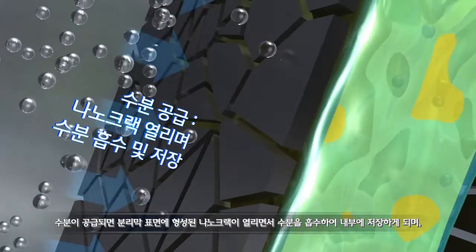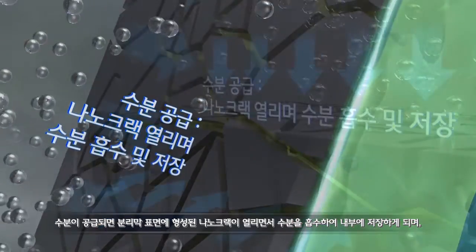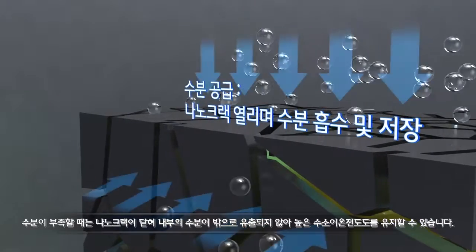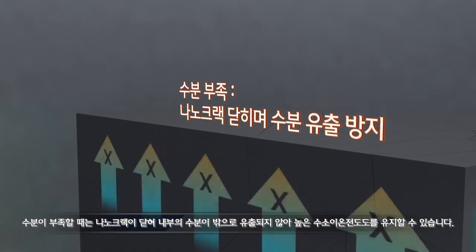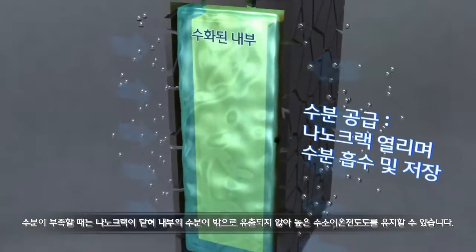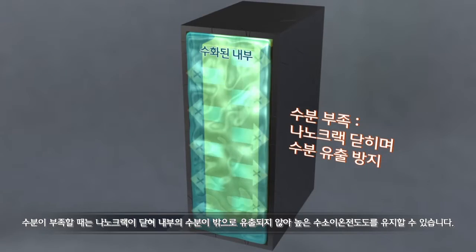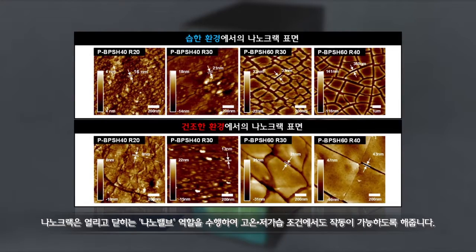When moisture is applied, the nanocracks on the surface of the membrane open, absorb, and store the water inside. When there is not enough moisture, the nanocracks on the surface of the fuel cell membrane close, and the moisture inside the membrane is retained. As a result, high hydrogen ionic conductivity can be maintained. In other words, the nanocracks act as nanovalves similar to the functions of stomata in a cactus.